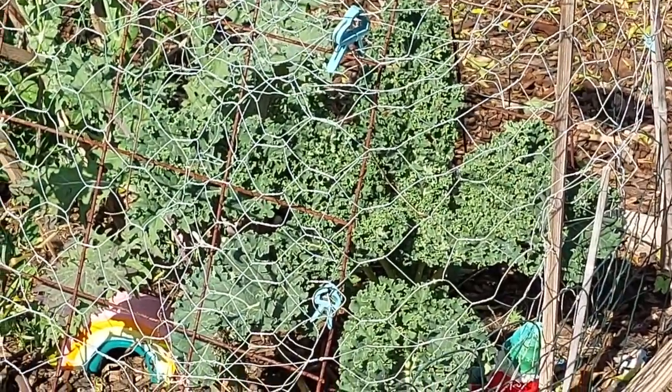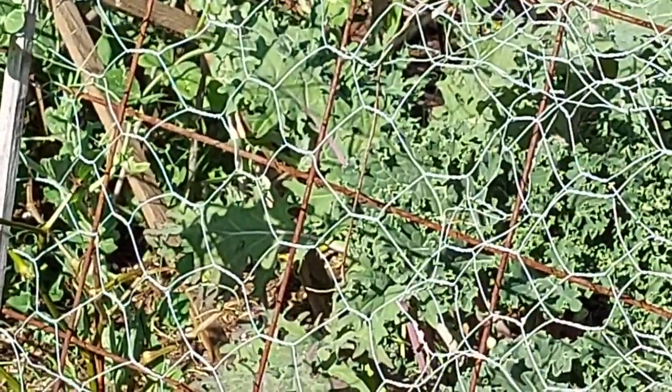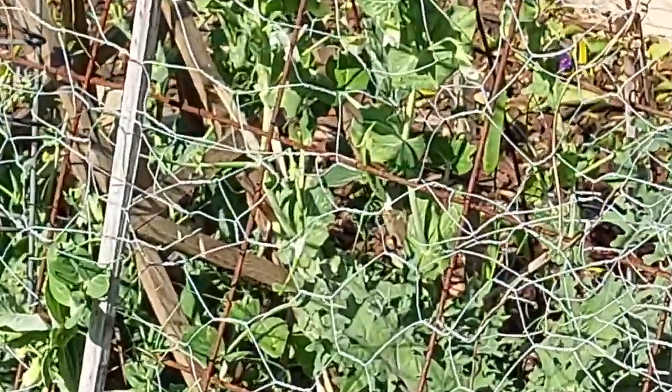There's my blue kale, and there is the red kale, and then over there are, these are peas.